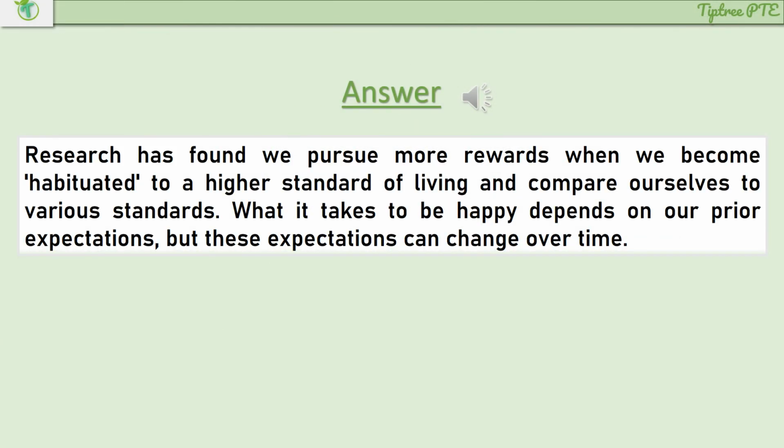Research has found we pursue more rewards when we become habituated to a higher standard of living and compare ourselves to various standards. What it takes to be happy depends on our prior expectations, but these expectations can change over time.